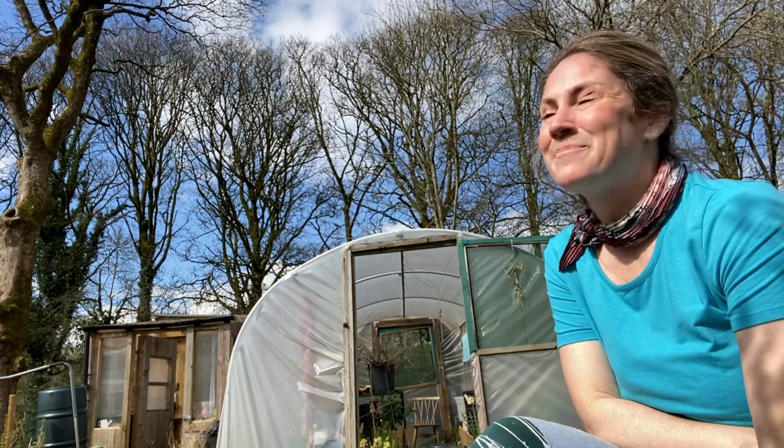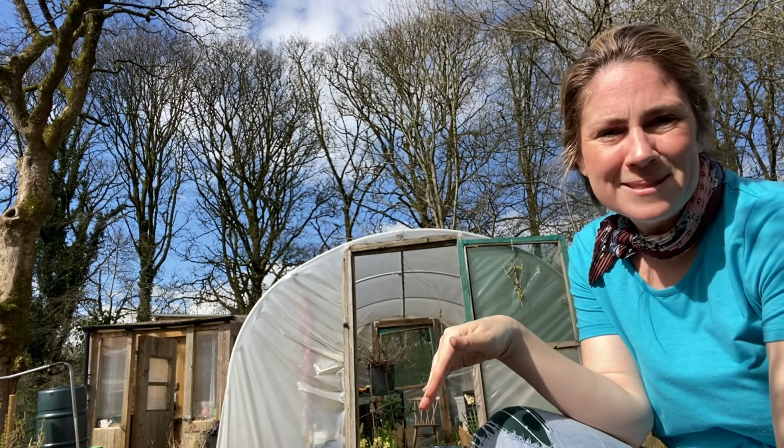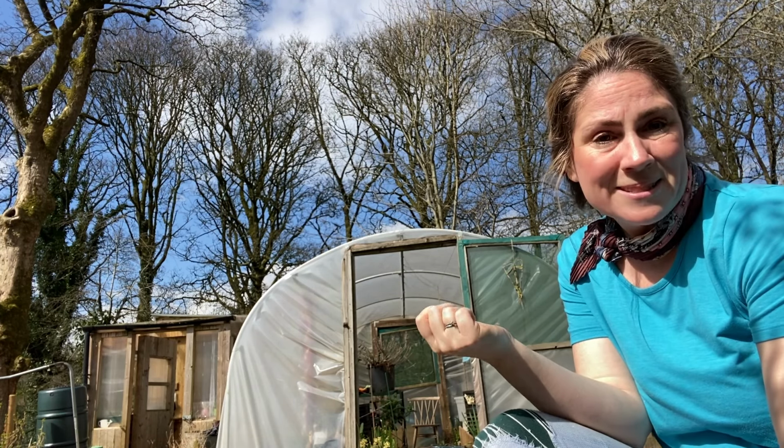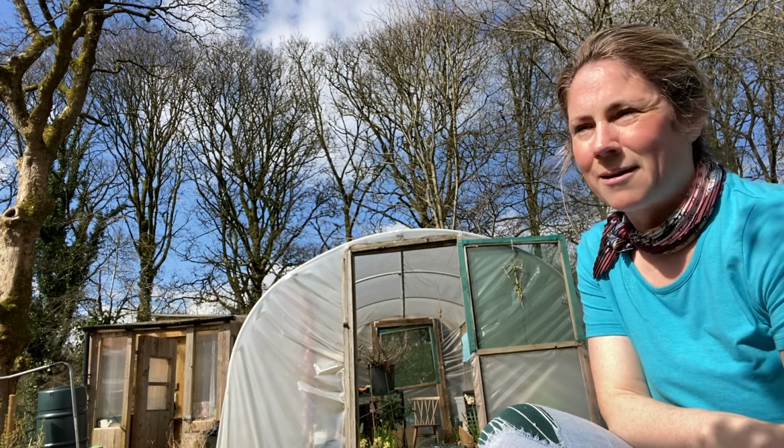It's sunny, spring has arrived and there's blue sky. There's some grey clouds but we're ignoring those. And we're out on the allotment today and we've brought a couple of chickens with us to help clear the brassica cage of any weeds or bugs or anything that are going on in there.